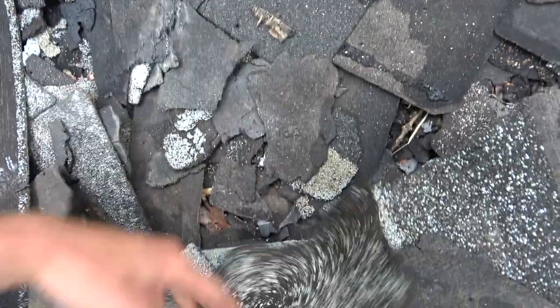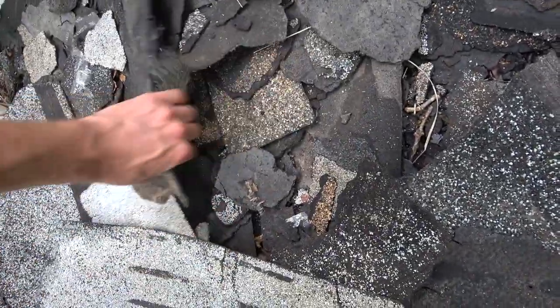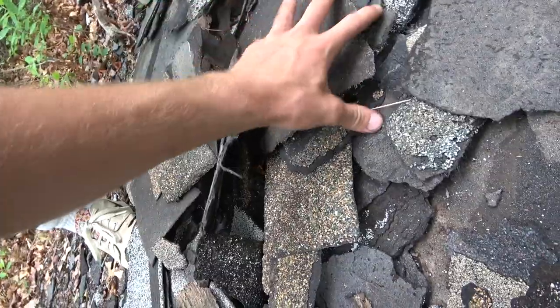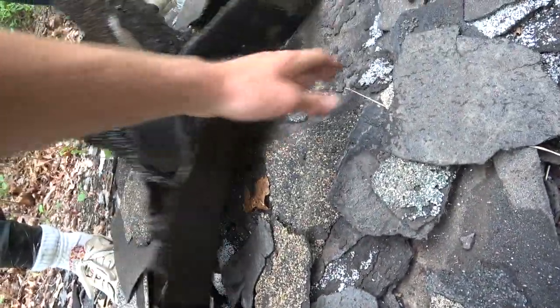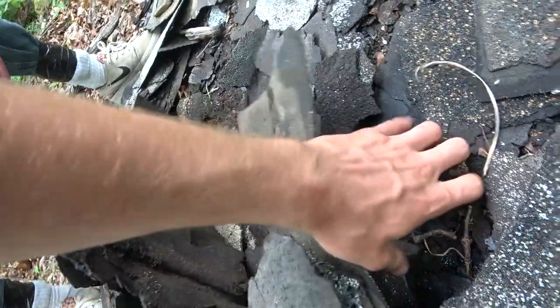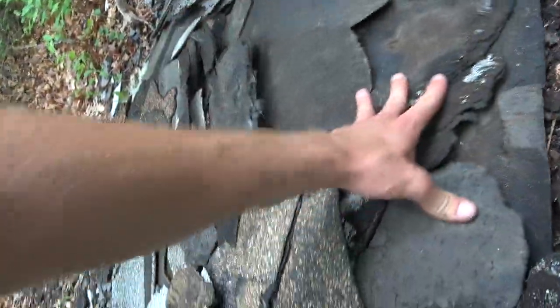Fence lizard. It's a big sheet of tar paper on the bottom. Yeah, that one was all the way on the bottom. I'll tell you about that.